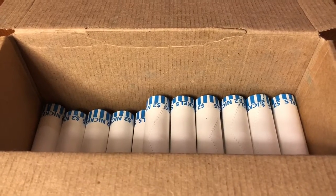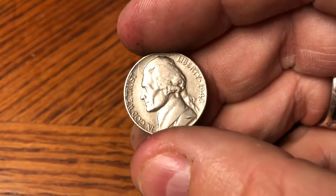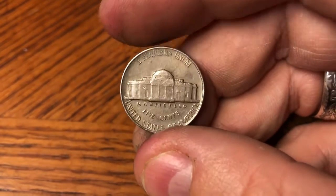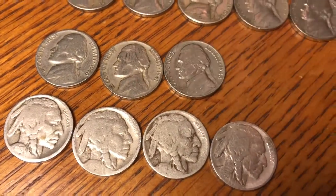Okay, guys, 34th roll into the box. We finally got another 40s coin. This one's in really nice shape. 1948, Philly. It's in great shape though, we'll take it. It's only our 3rd 40s coin.